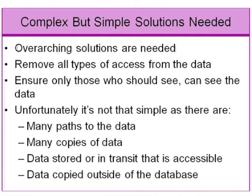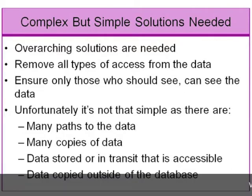This is why you must understand where the data is, understand all the different access paths to the data, understand if the data has been copied within the database itself or copied outside the database, understand how the data moves in transit. Is it being accessed through database links from another database? Is it being copied to tape? Is it being sent off through a feed program to another database? Is it being replicated in a test database?